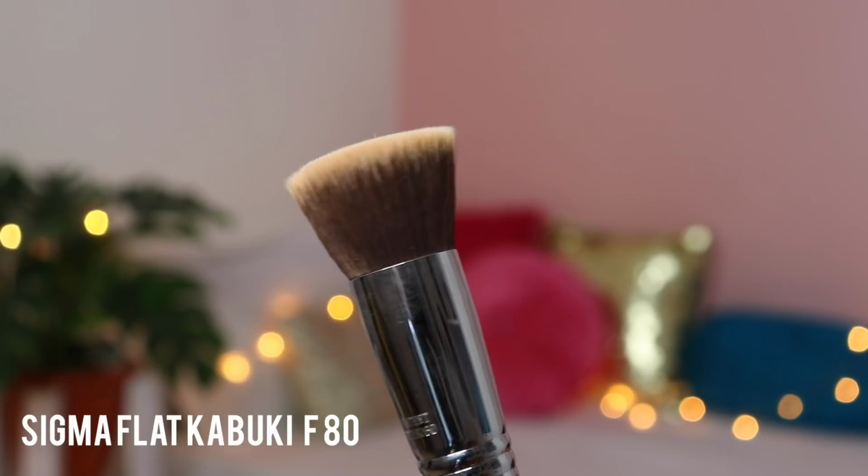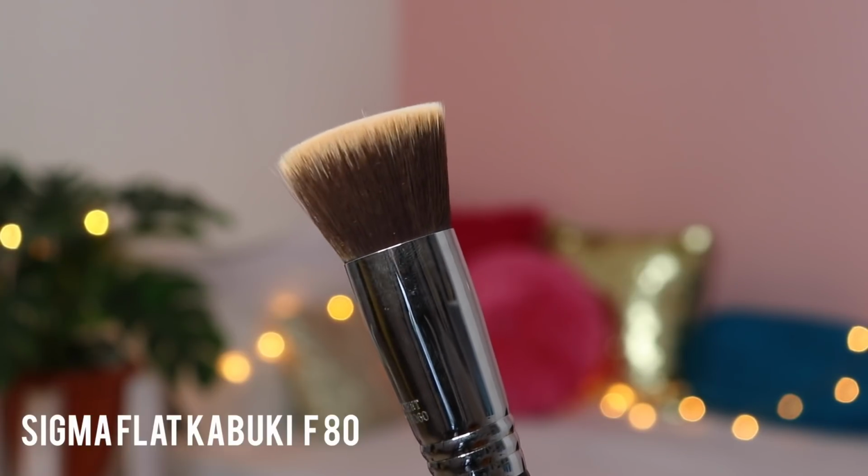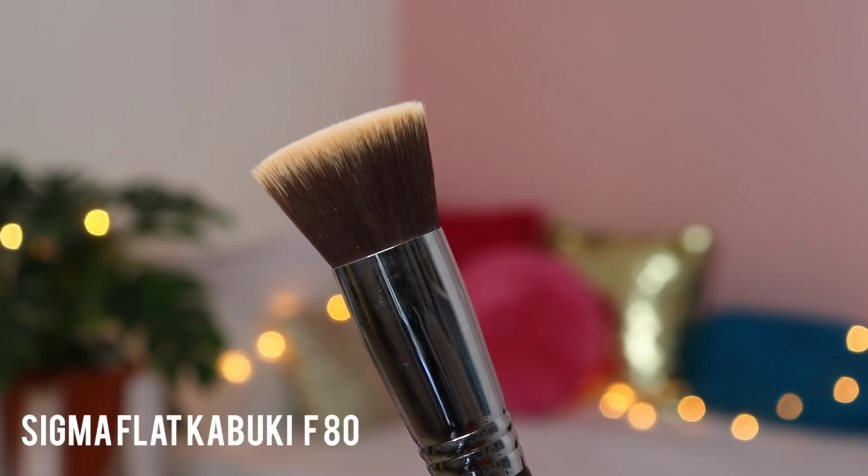The first brush that I'm going to be talking about is a flat Kabuki brush. So this is the Sigma Flat Kabuki F80 brush. It's a very nice synthetic flat Kabuki brush. This is a super dense flat Kabuki brush. I really like it. It gives a very even application of foundation across your face, and it doesn't leave those marks and streaks on your face when you are blending your foundation with this.